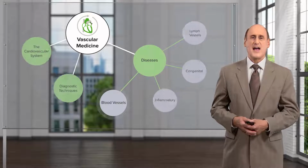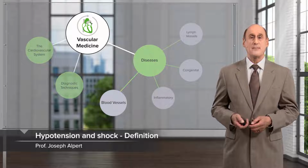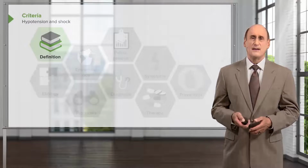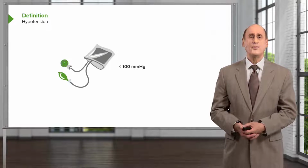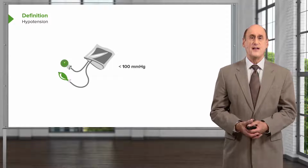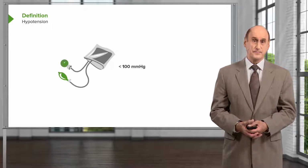Hello, this is Vascular Medicine, the advanced components, and this section will discuss hypotension, that is decreased blood pressure, and shock. So let's start with the definition as we've done in each of the other cases. Hypotension, or decreased blood pressure, is a blood pressure less than 100 millimeters of mercury systolic, where the normal is generally in the population about 120/80.